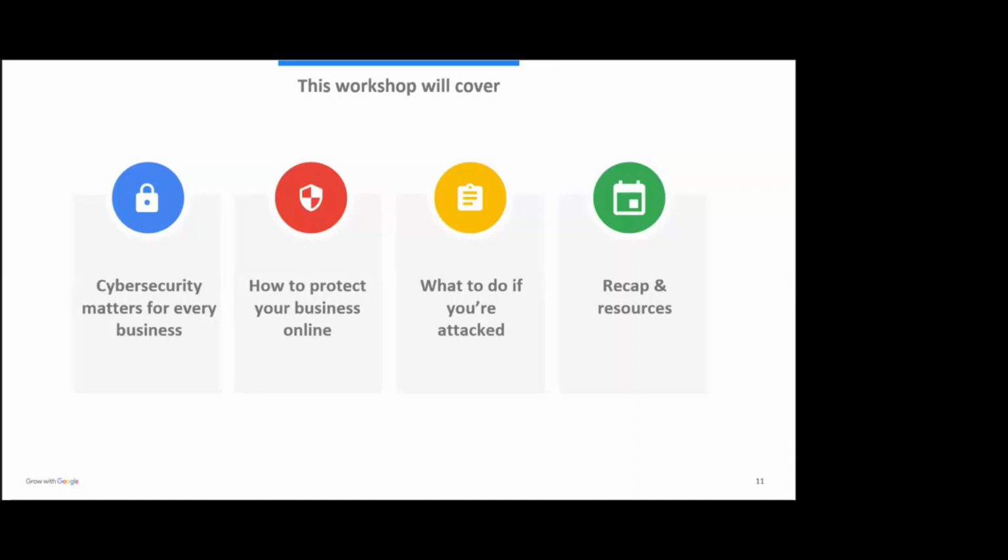But anyway, we're going to talk about how cybersecurity matters for businesses of all sizes, both for-profit and non-profit, especially for libraries as well. I say that here as a librarian. I'll show you some general ways to protect yourself and your customers online and explain your next steps in the event of a cyber attack.